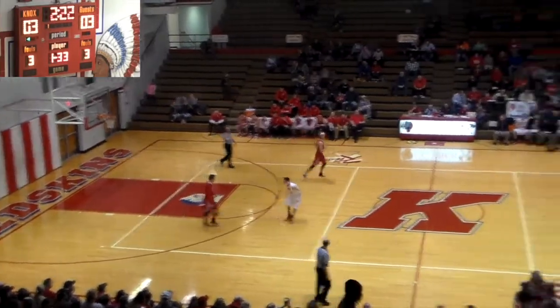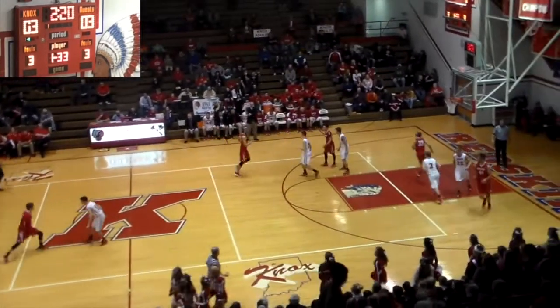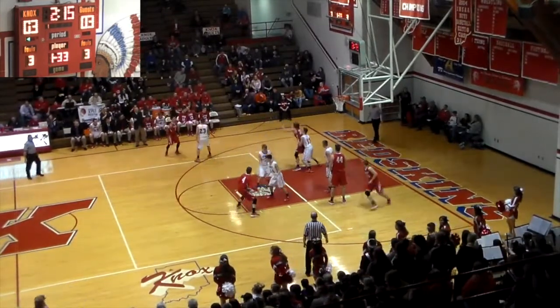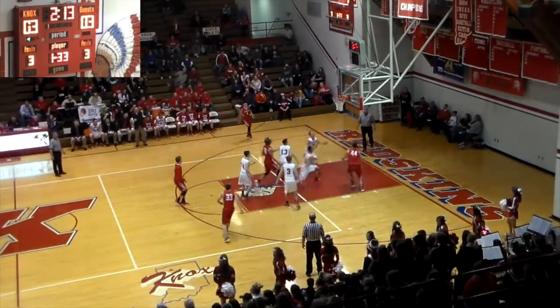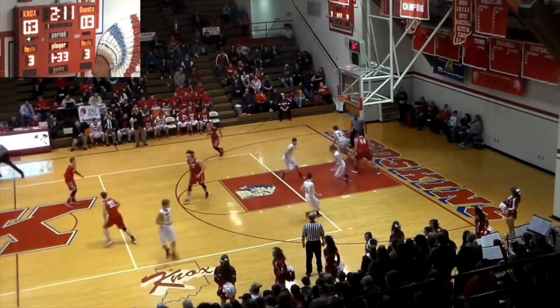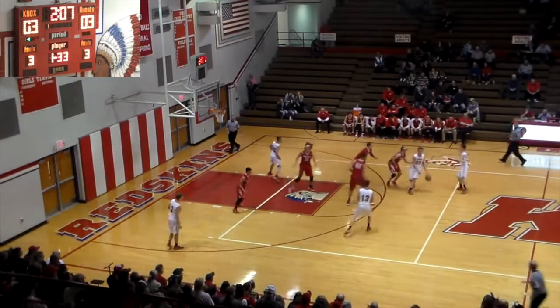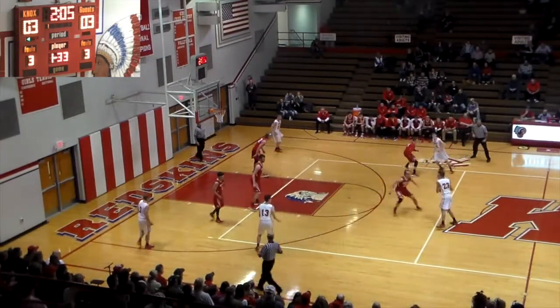2:25 remaining in the first quarter of play. Man, it feels like there should be more points on the board. A defensive struggle here. Bonilla with it on the left side. Goes inside for the half hook shot that is partially blocked, and it comes up in the hands of Broker for Knox, pushing it the other way.